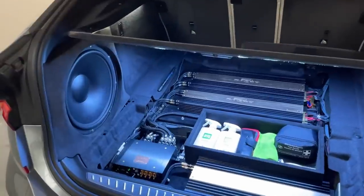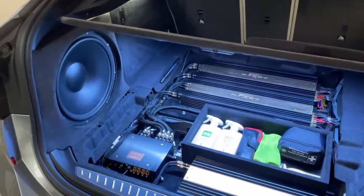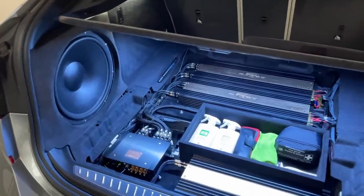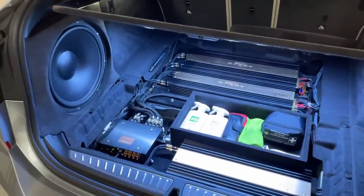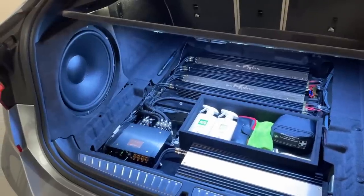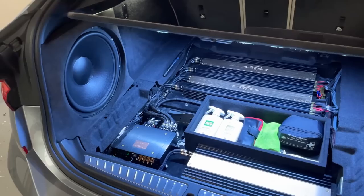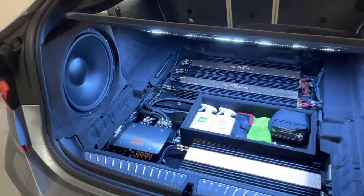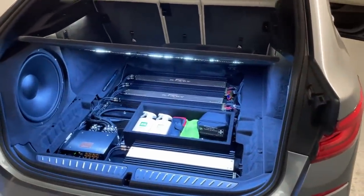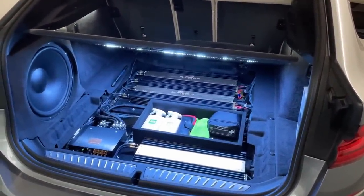Yes, this driver definitely doesn't move as much as previous. No, the Ultimo didn't have much excursion, and that was a big limitation as well. With the Ultimo, even if we take the last octave extension out of the equation, if you really wanted a dynamic system, I really say that you would need two of those in most of the cars, unless you have a tiny little hatchback like a Clio or a small Golf. Then maybe one would be enough for most people. But if you really want to have fun as well at times, then yeah, you would need two.